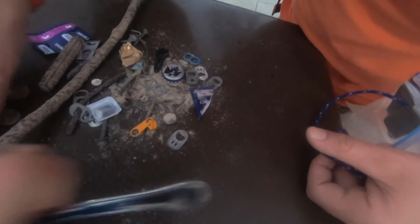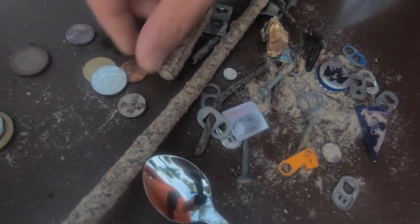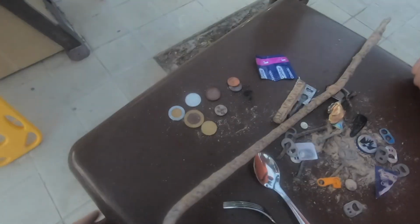You can find pesos. This is a peso. 10 pesos, 10 pesos, 2 pesos. I think it's 1 euro. Yeah, euro. You can find U.S. money, 1-2 cents. You can find rubles, Russian money, unknown money. Maybe Chinese money and Canadian 10 cents. Yeah, all countries represented. Mexico represents all countries here. Yeah, for sure.